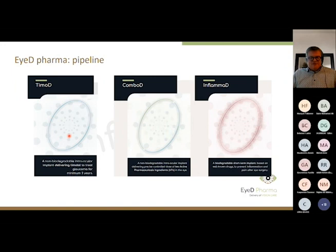Timody is a non-biodegradable intraocular implant delivering timolol to treat glaucoma. Combody is a non-biodegradable implant delivering controlled doses of 2 active pharmaceutical ingredients. And finally, Inflamady is a biodegradable short-term implant based on a well-known drug designed to prevent inflammation after eye surgery. I will now detail more deeply Timody on the next slide.